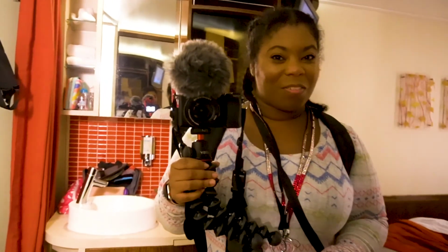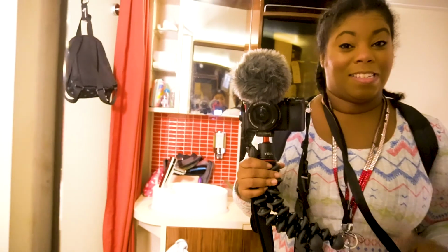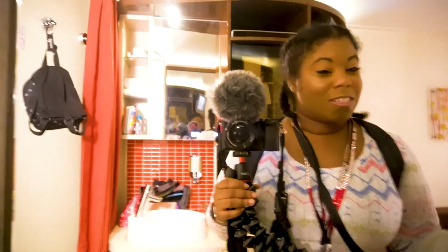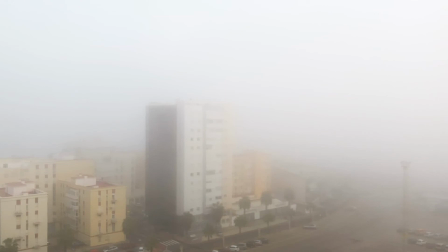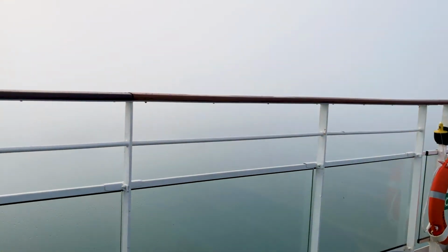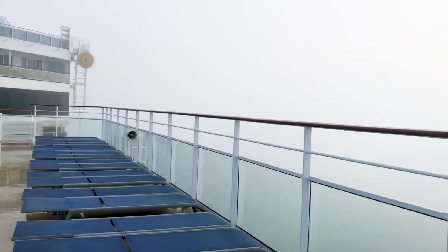Good morning, everyone. All right, so we are headed out. We are in Cadiz in Spain, and we have no tour today. We're just gonna walk around and see what we see. Foggy. Good morning, Cadiz. How wild is this fog? You can see the water a little bit, and then nothing.